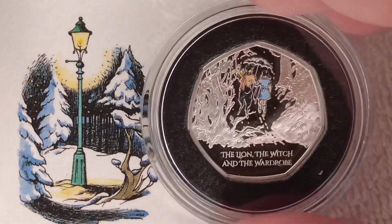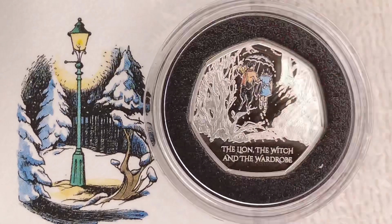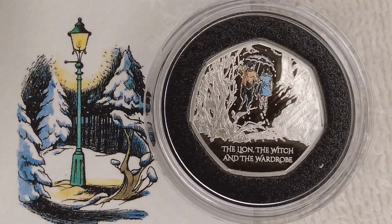So overall I'm pleased with this coin, but for me it's just a good 50p coin. There's nothing standout about this one, unfortunately. If they had made it as a series and I could have got three, for I believe it's three books, then that would have been good, but no.